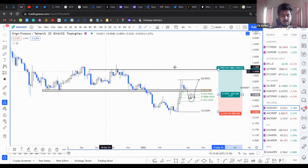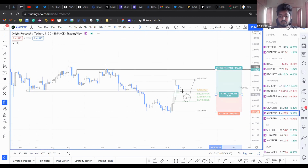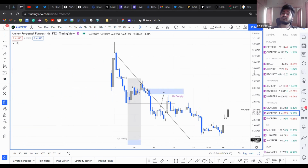So yeah, it's only natural that Origin is retracing now, and in the next week when we discuss the top losers, mostly one of these 3 coins are going to be here, which is ZIL, DGB, or HOT. So let's move on to ANC or Anchor Protocol, the one that was launched very recently. I think I discussed this the week before that, and I think it was still the top losers.